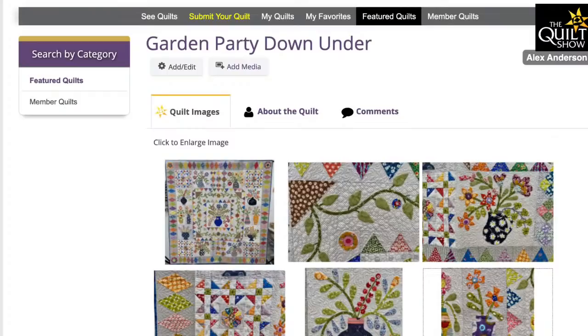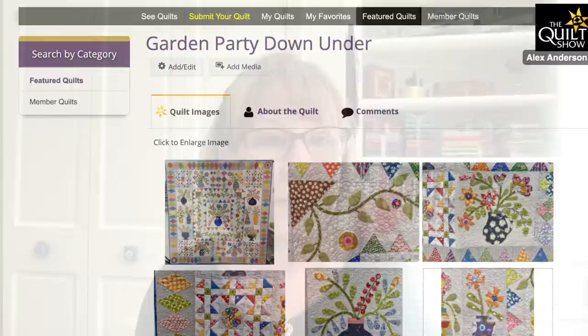Sandy, hi. We were going to come up to Groveland for New Year's Eve, and then we just decided we couldn't deal with the snow.